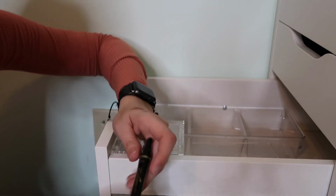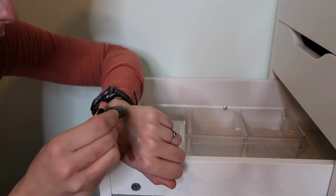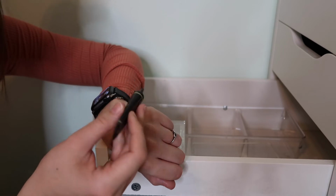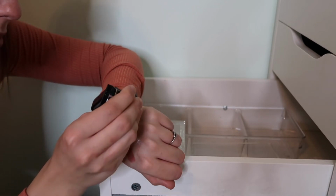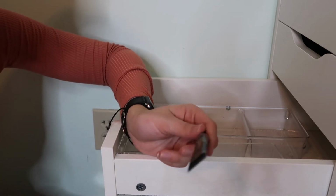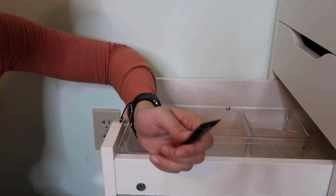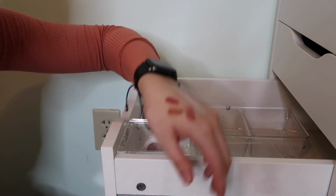Then I have this Too Faced Glitter Glue Primer. I have actually never used this. It's a sample as well. It was a point perk, I think, or it came with a palette. I don't really ever use glitter, you know. So I think I'm just going to get rid of this too.